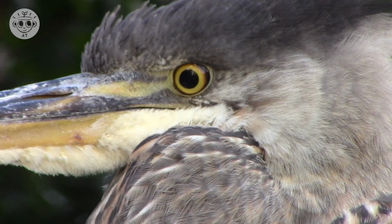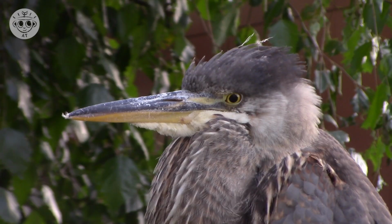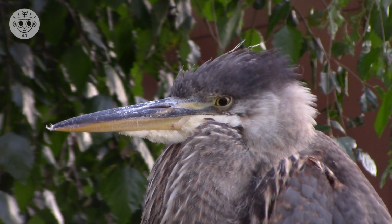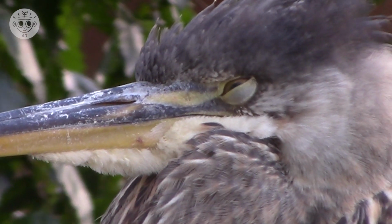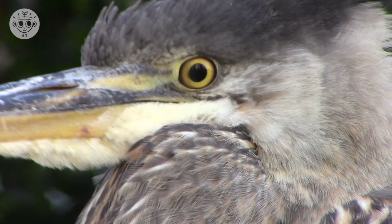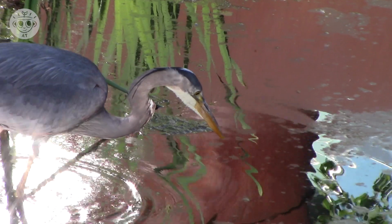Given the importance of a heron's eyesight, it is highly adaptive to have a third eyelid or nictitating membrane, like many other bird species. This thin, transparent membrane moves horizontally rather than vertically, and helps protect the heron's eyes from debris or from possible damage underwater.